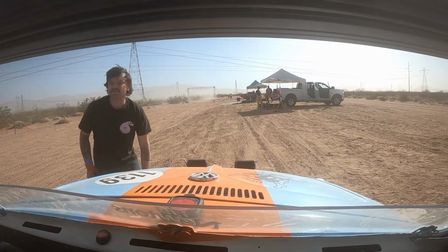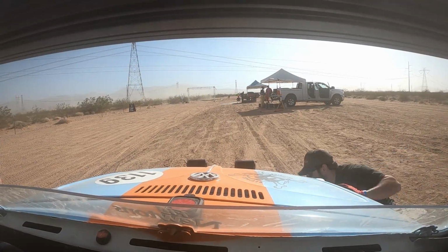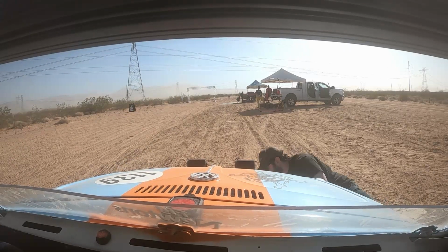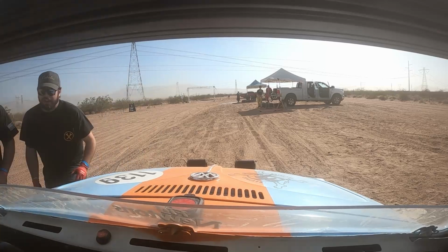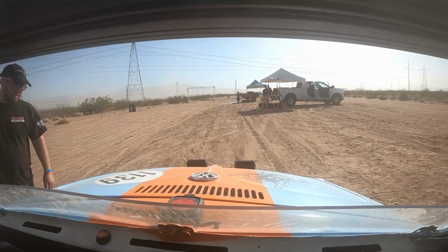Stuck? All the pressure up to the front, left to 40. I didn't take a wrong turn. It must have been the start. They got the number wrong. I see nothing obvious with it. Okay, we're good.